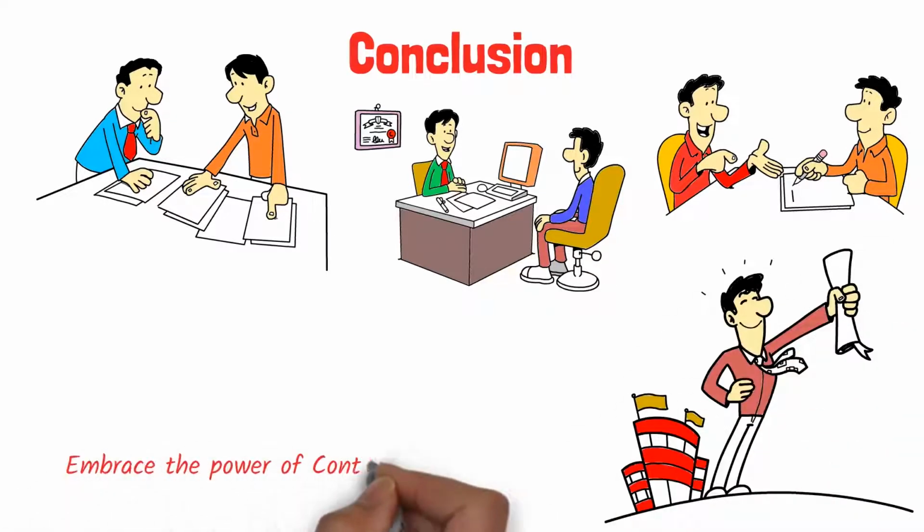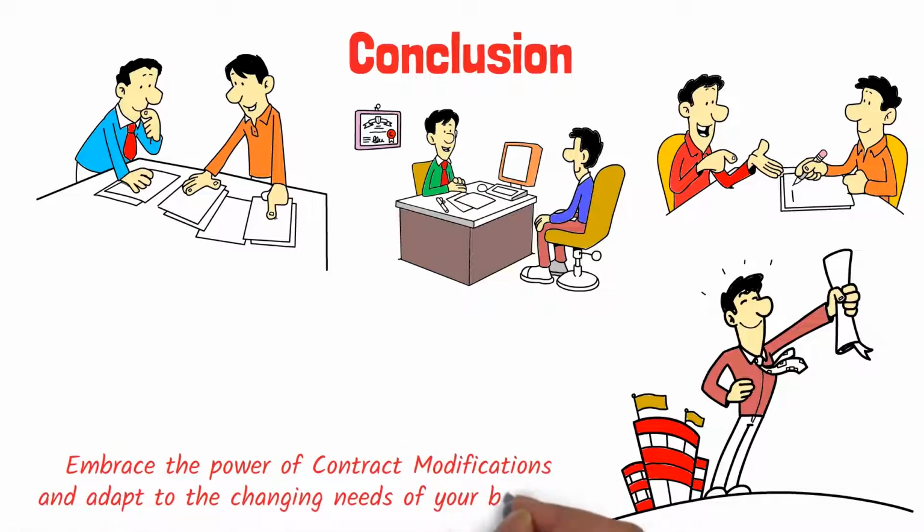So, embrace the power of contract modifications and adapt to the changing needs of your business.